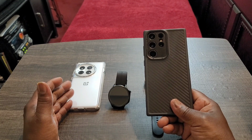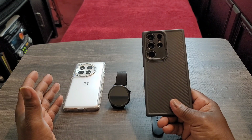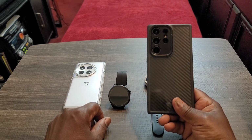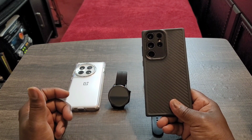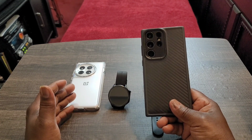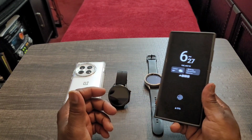When I'm touching apps, I never have to touch it more than once. Now that's a problem I'm having with the S23 Ultra. The touch responsiveness is nowhere near as good as the OnePlus 12. And also with the OnePlus 12, you're getting way better standby time. But okay, I just forgot to mention those things. So the S23 Ultra is a beast of a device, no question about it.